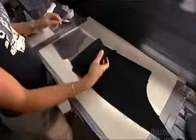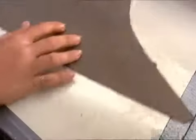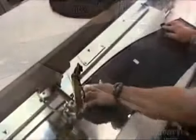Now it's time for some reinforcement. She places fusing tape made of fabric onto a sleeve piece, and then sends it to a heat chamber with rollers that will bond the tape to the material, giving it strength.